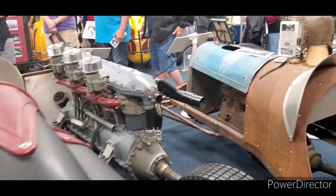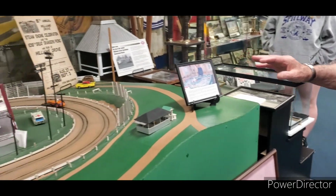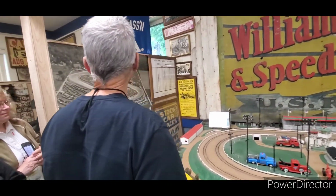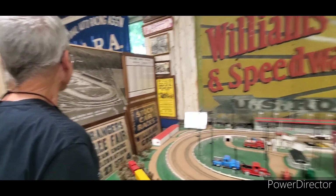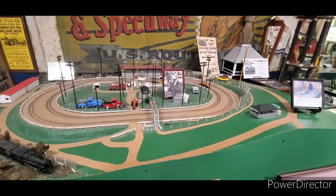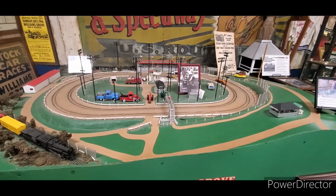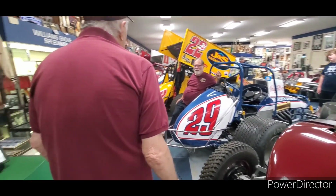Wow. Now behind me is a miniature of Williams Grove. There's a picture here that shows the opening day of Williams Grove, May 21st, 1939. That's the original billboard from Williams Grove that was right up the road. And I can tell you this is correct, because as a young boy, I worked in the refreshment stand over there in the 50s. That's it. It's correct. I like it. Well, I had fun.